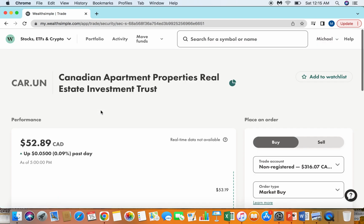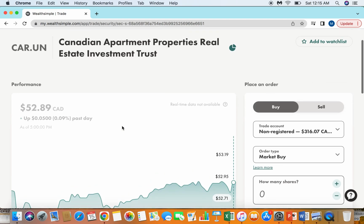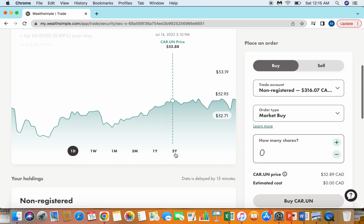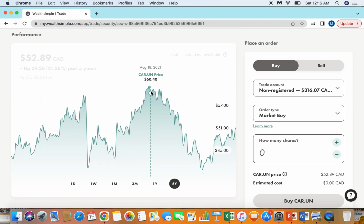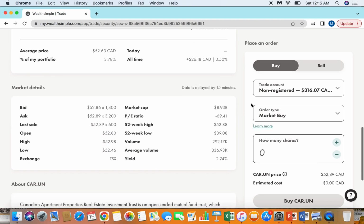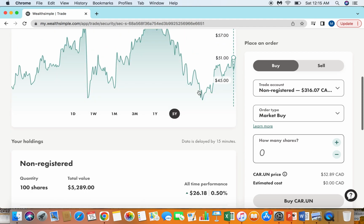Okay, going into Canadian Apartment REIT. So this is the largest residential real estate owner in Canada in terms of apartment ownership. You can see here over the last number of years, they've gone up to about $60 a share, crashed down to 40, so got chopped by a third, now slowly making their way up to about $53 a share. Looking at this one here, they have about a $9 billion market cap. I believe they make just over $400 million in funds from operations a year. So they're currently trading at 21, 22 times.